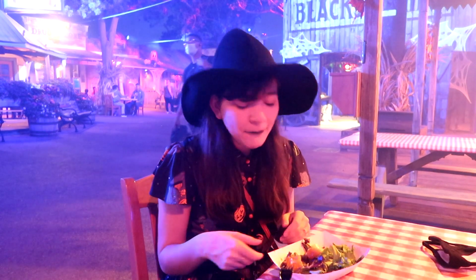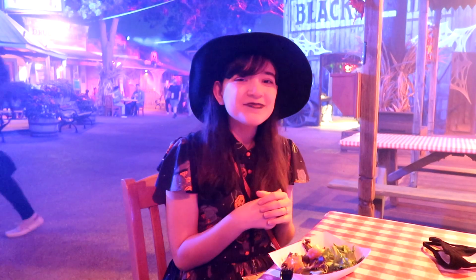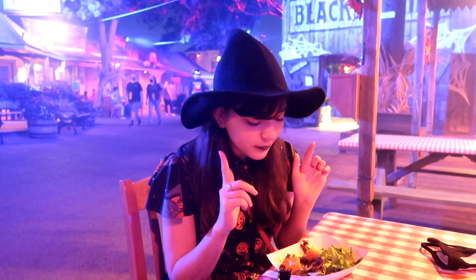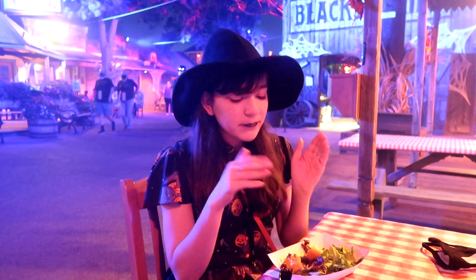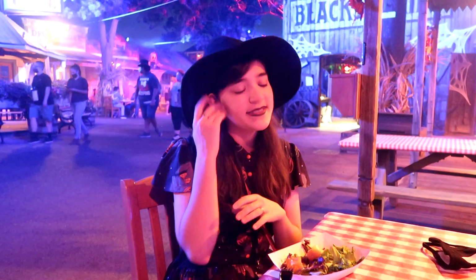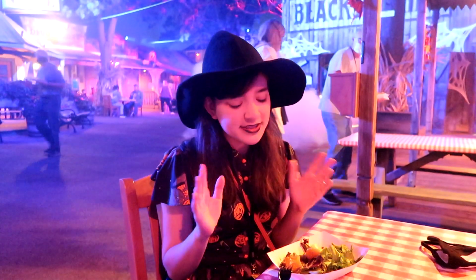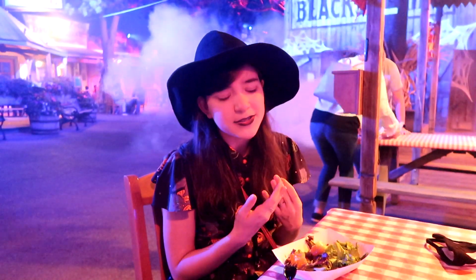I mean, it's salad, but I like that they have this with the hotter cauliflower bites, so then you can balance it out as you go, so you don't need to be downing a drink the whole time. I'm just a wimp when it comes to spice, but overall, I think these are pretty good.